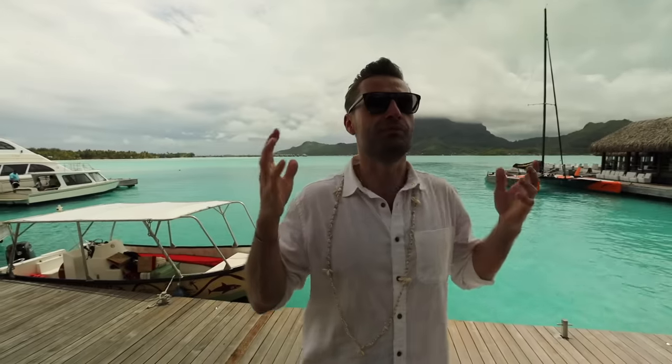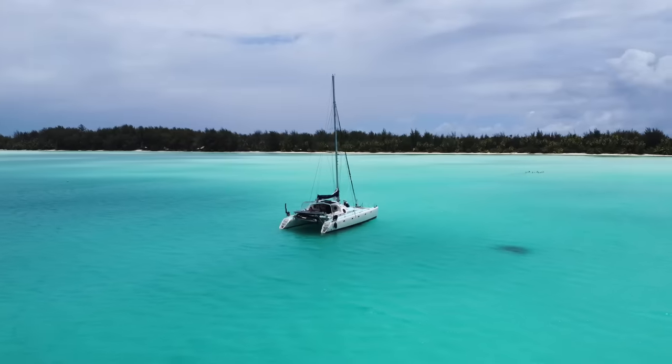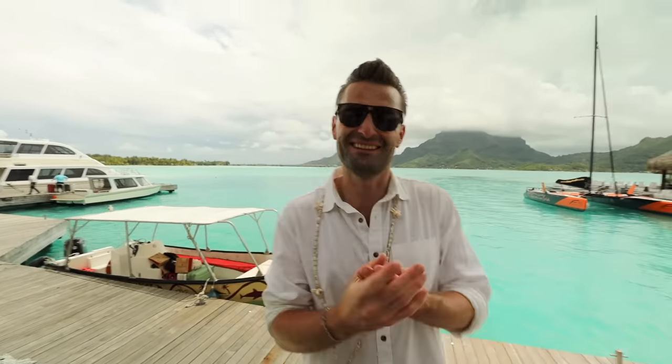So we continue our journey in Bora Bora, and today we're going to explore this beautiful ocean with catamaran sailing. For the next 24 hours we're going to sail on this beauty, not this one, a bigger one.